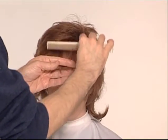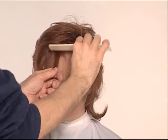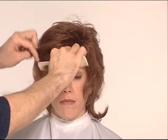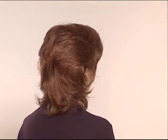Backcombing the front hairline of the wig can help to soften the hairline and create a more natural look. Proper fitting and styling result in a beautiful, natural look that is comfortable and easy to wear. Refer to your textbook for additional information on wig services.